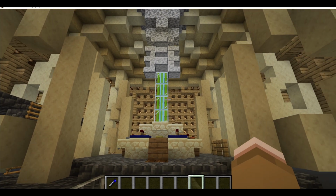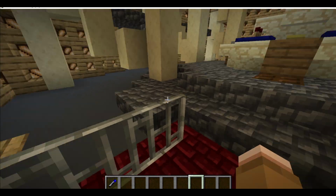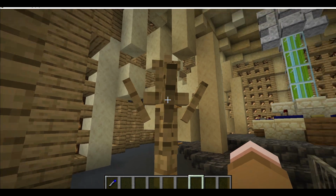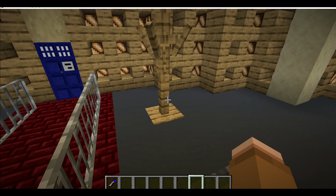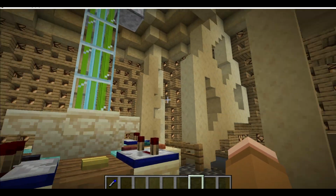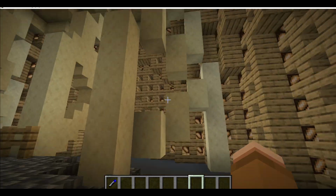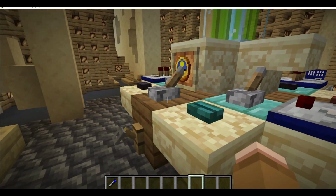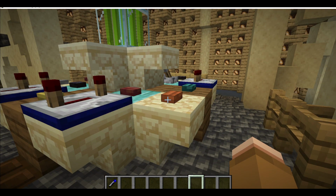Now, first of all, we're gonna talk about differences in appearance. I don't know if I showed you this last time, but the hat stand is now here. That's made out of armor stands and a couple of fences. I changed the coral a lot. I changed the material mostly so I can use the stairs to get a little bit more detail. But also, I think this material works better.